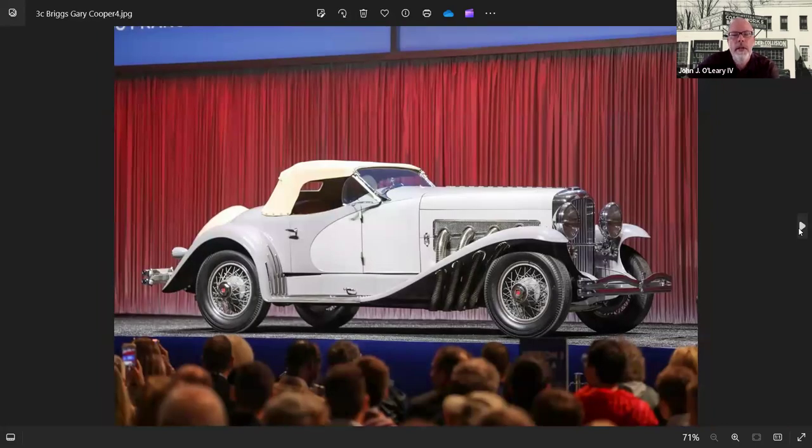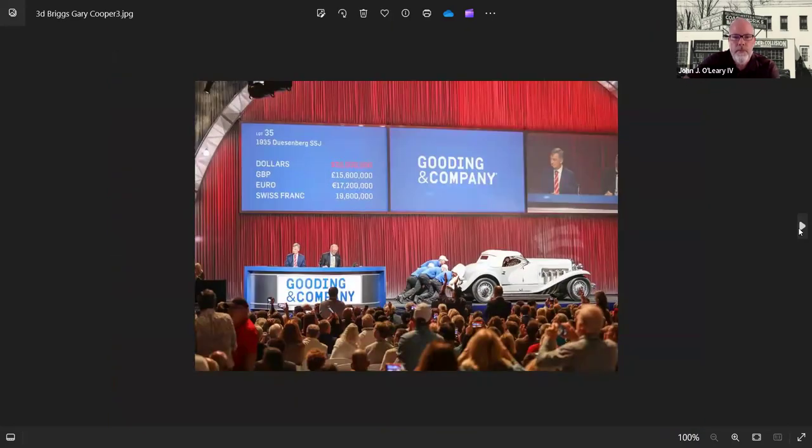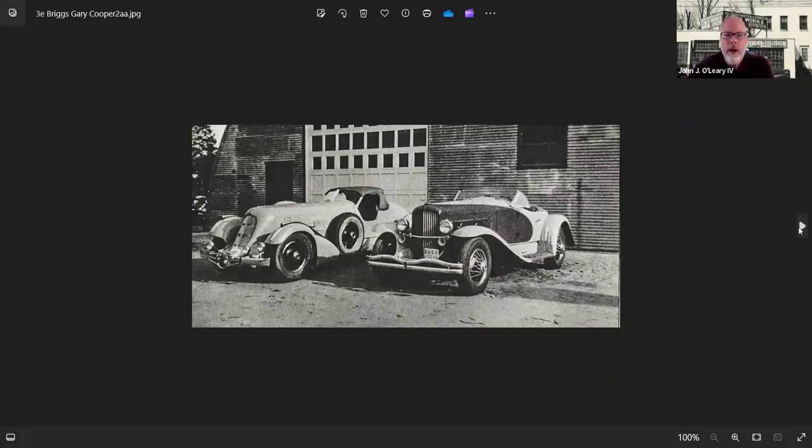Another interesting one is the short wheelbase Duesenberg. This was owned by Gary Cooper years ago. This went to auction a few years back. It became the highest selling American car of all time. I think it was the Revs Institute that sold it. Here's another picture of it at the auction house. But at the time, years ago, Briggs Cunningham also owned this car.